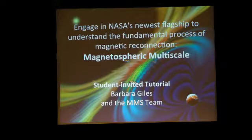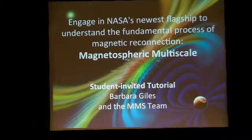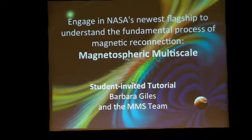Inviting me. The MMS mission, as many of you know, was launched on March 12th of this year. The payload is in commissioning, and come the first part of September, the mission will enter its prime science phase.